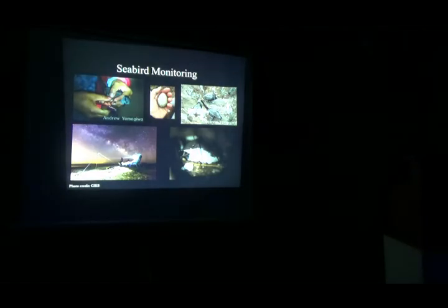Other things, I just wanted to give a feel for some of the other types of work. We do a lot of seabird monitoring as well on Santa Barbara Island. This is the ashy storm petrel being banded. We'll put up these nets at night and capture them and be able to band them, and it helps tell us who's breeding on the island. We also monitor pelicans, and here's our Scripps's murrelet on a nest on Santa Barbara.